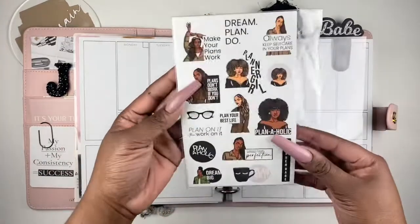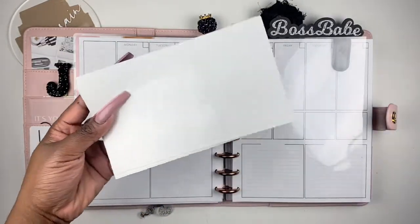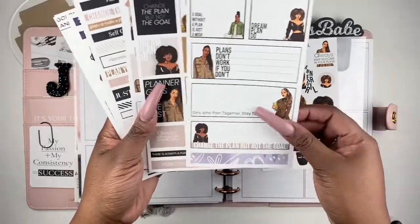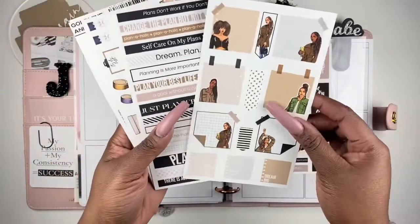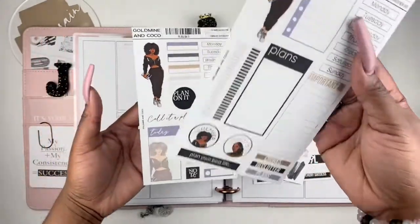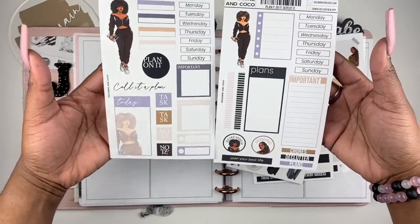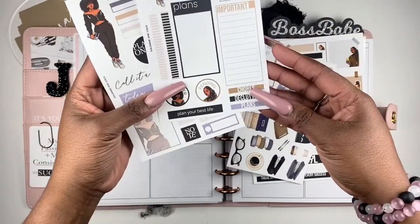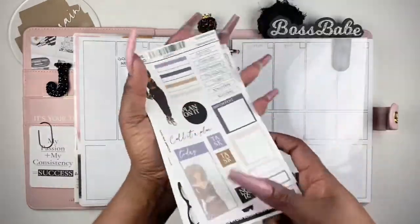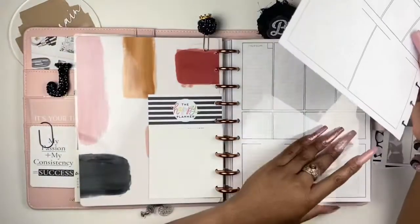And for this week, I'm going to use this. I was hoarding it. I'm not gonna lie, I was hoarding these stickers because these are beautiful and probably my favorite. And these are from Gold Mine and Cocoa. This is from Planaholic. I really love the color palette. Yeah, I was really gonna hoard these babies. But I think I'm going to use, so it's gonna be between these two. I think this one would be better because this one is more for like home. So I think this one would be better along with some of these stickers. So I'm gonna pull these out and then we will get started.